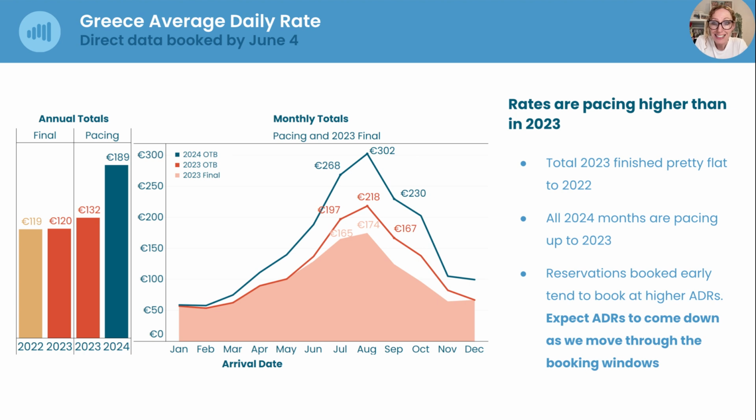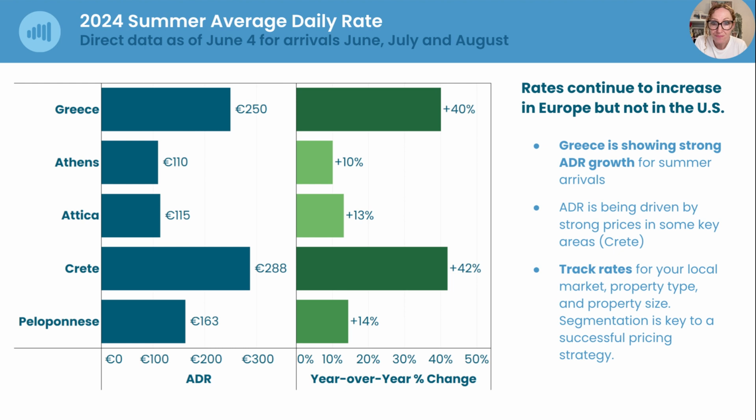So I think the question is, depending on your type of portfolio and looking at how high your prices are sat, is it time to bring your prices down? If occupancy is softer, we can see they're sat incredibly high at the moment. We do know they will come down. It's how much you want to control that booking profile.